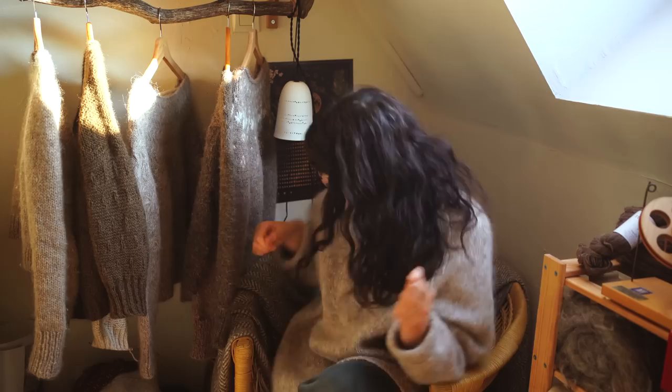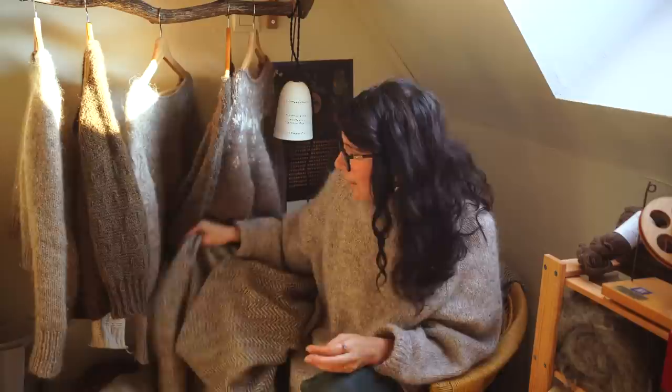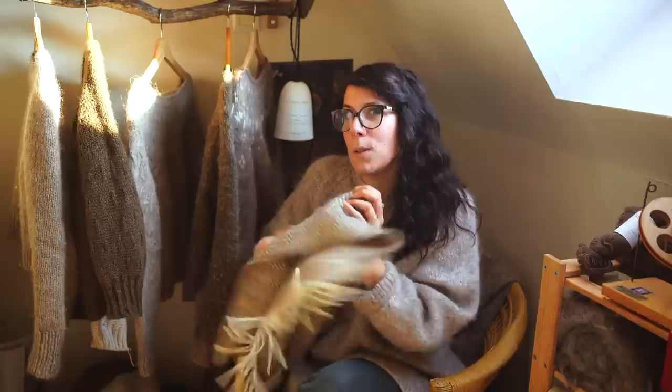And whenever I go out, I'm just wearing my woolly something, my blanket here. This is a woven blanket that I purchased in Latvia. And a hat. I have my fingerless mitts that are over there on the desk. And I'm just really cozy like that. This is super warm on top of an already warm sweater. And I just really, really love that.